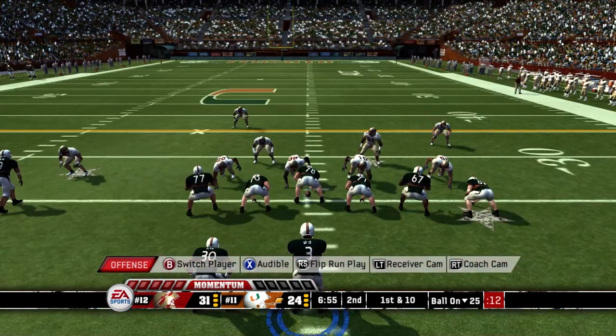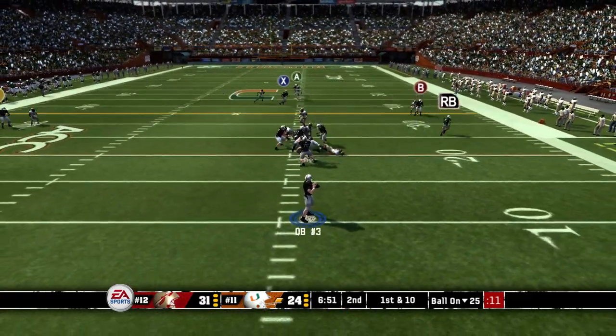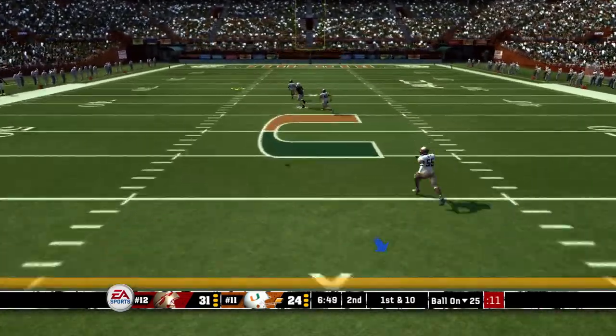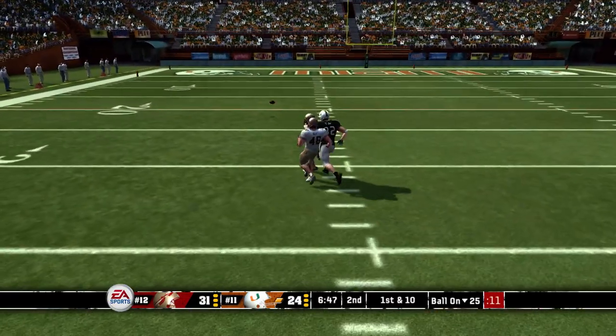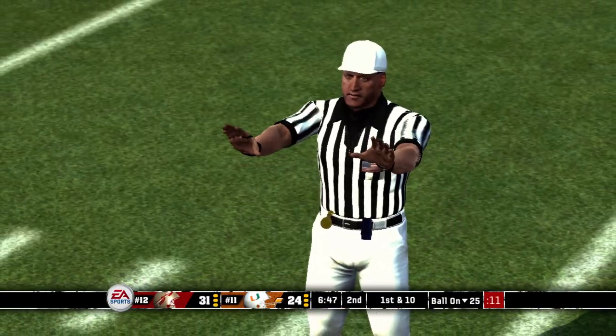They line up in the shotgun. Drops back to pass. Looking. Number 3. Plenty of time. Going deep. Lays it out there. Well, the defender was all over him on that play. Here's the call by the referee.